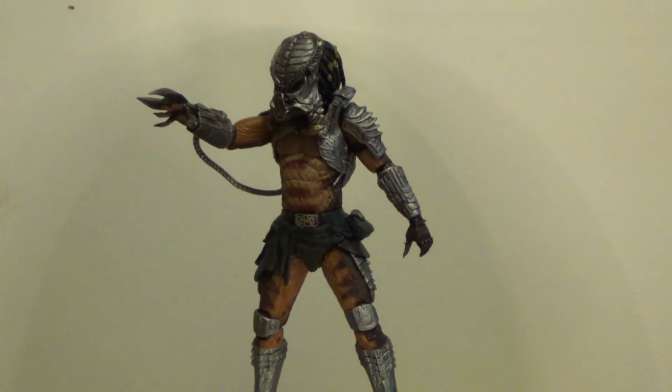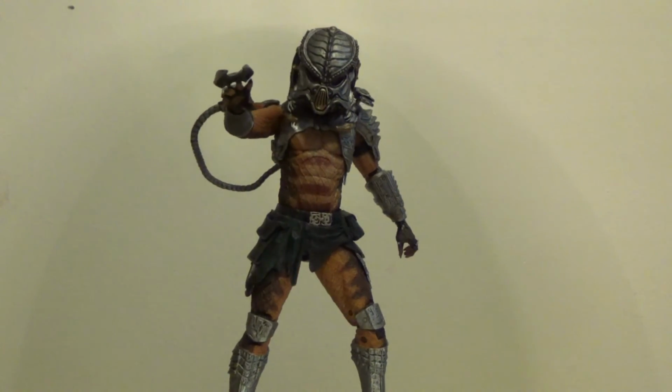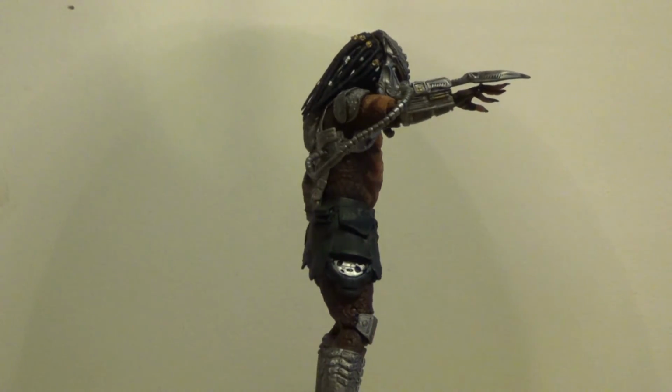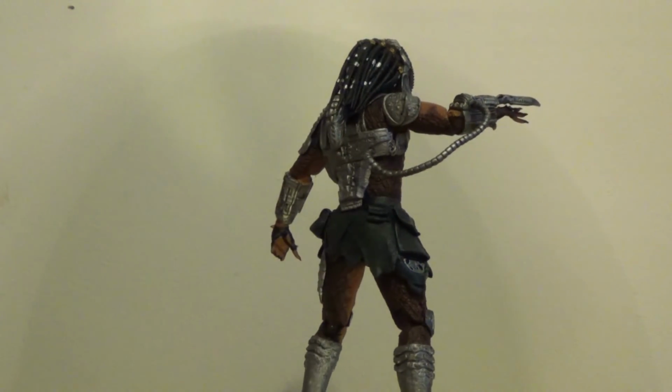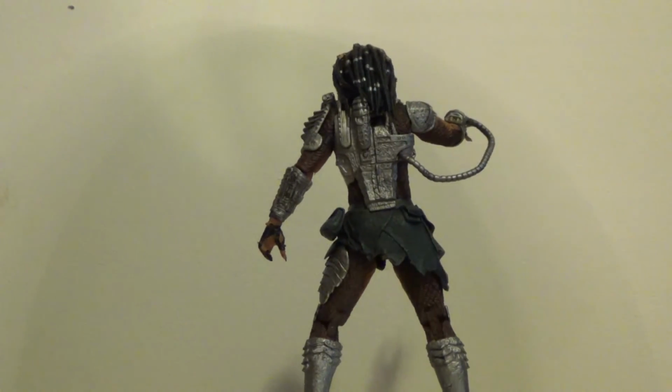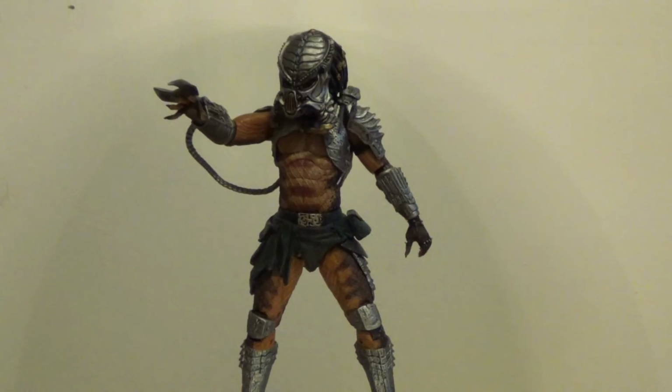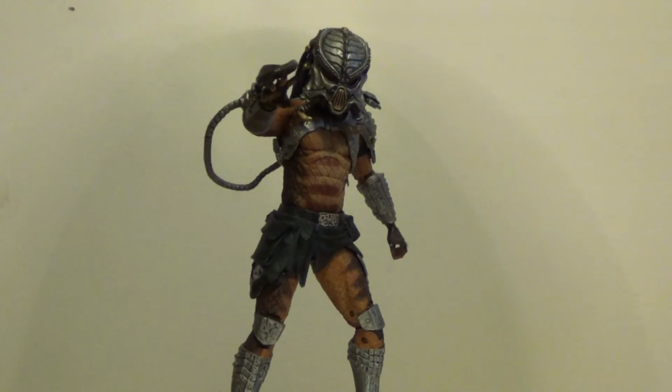It looks really cool, and it's very detailed, which is, again, very nice for us Predator collectors. But anyway, yes, very unique Predator figure, but that's what makes him awesome. So at number 3, the NECA Cracked Tusk Predator.